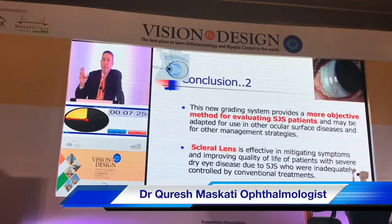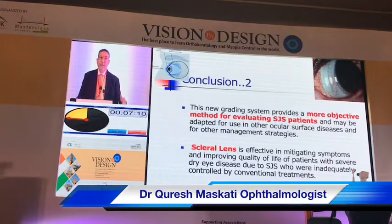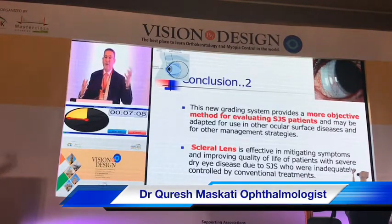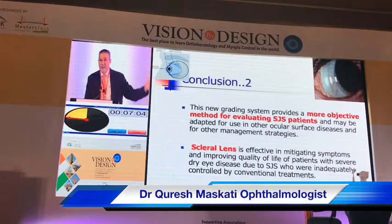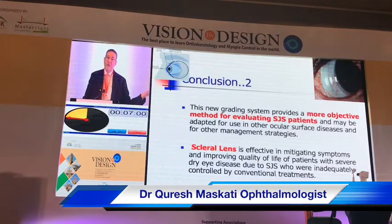Another conclusion, it gives you a more objective way. For example, if you're using a scleral lens from A company and B company, you can compare apples to apples and see which one of them improves things better and therefore which one is better for the eye. So it's easy to compare using these parameters. And of course, you can measure outcome measures, scleral lens versus no scleral lens, as to how these 5 parameters improve. Does it improve the same way on conventional treatments or do you need scleral lenses?